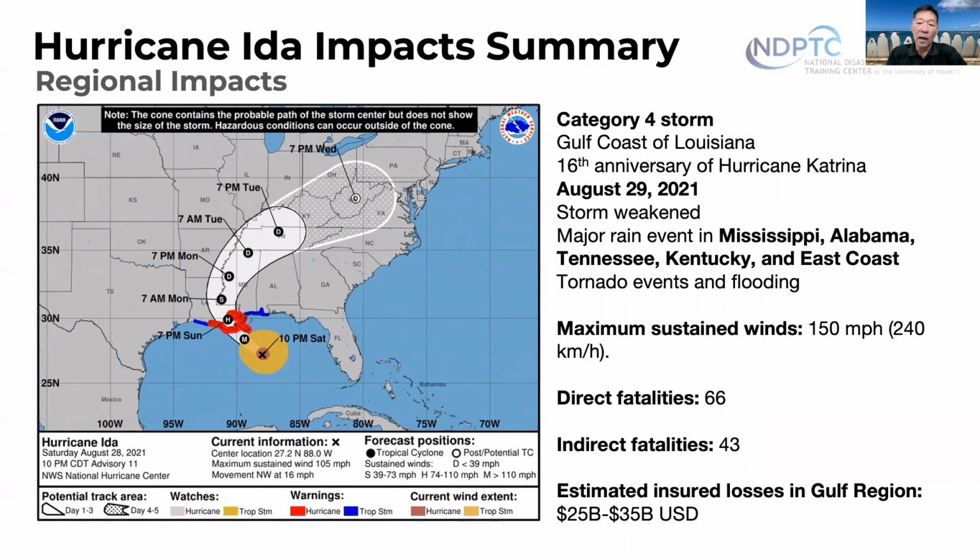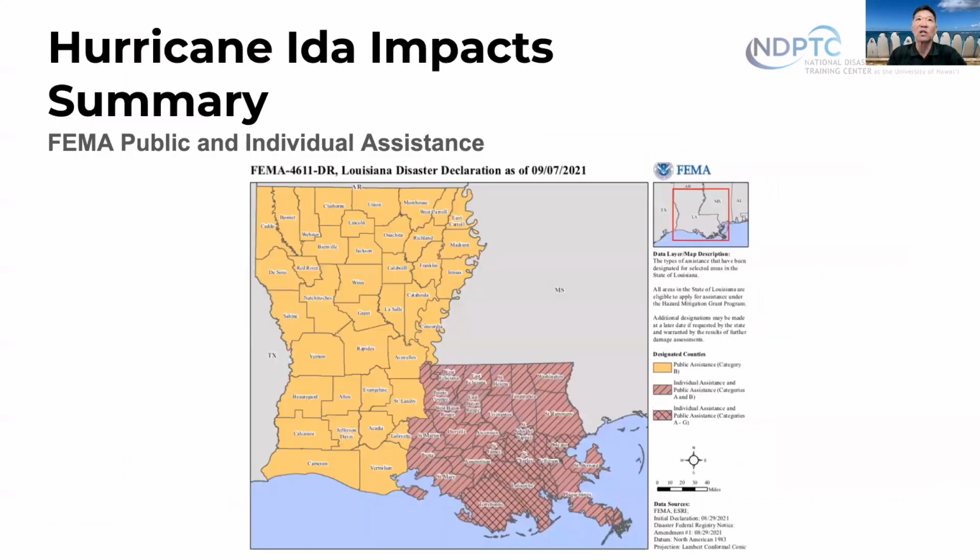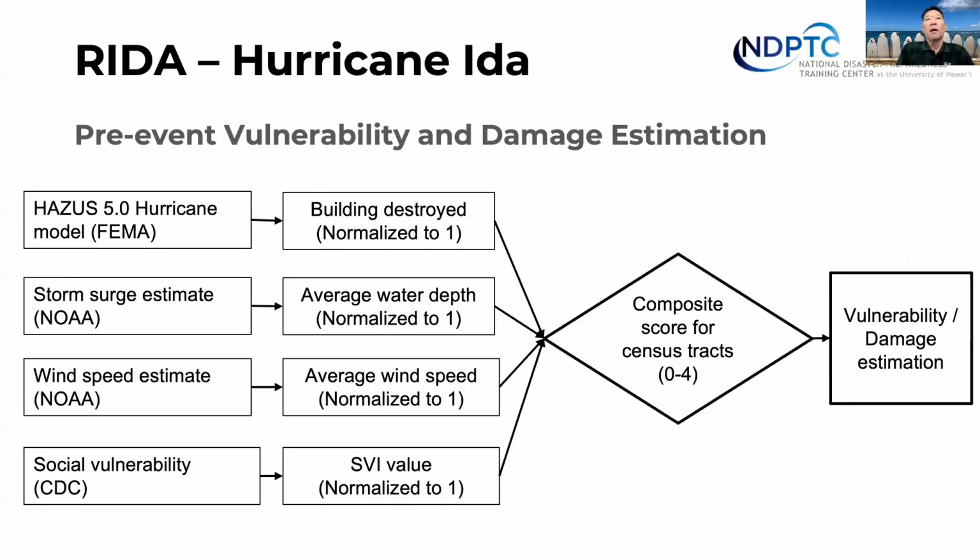So again, we've compiled information to look back at this event and then also use this to test our technologies. Again, beginning with the publicly available sources of data and information about where the requests for public assistance, individual assistance have occurred. Part of what we're doing with this project is creating a composite score for estimating the likely risk of damage based upon different databases and sources of information.